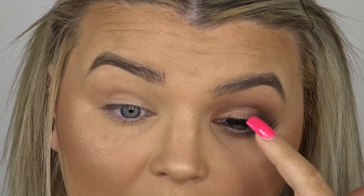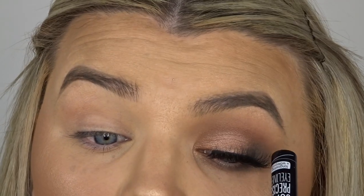These lashes are from eBay. Love that. I normally go with a liner just over the top very thinly, just to hide the lash band, that's all. So I'll do the other eye and then I'll do the liner in the other one because I forgot.